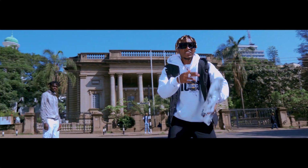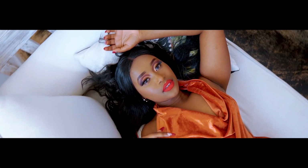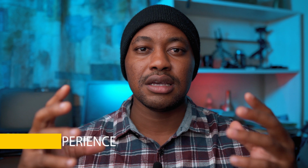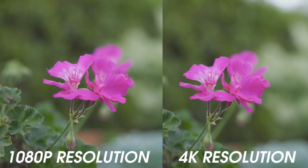And yes, the quality did improve, but I cannot attribute that fact to the camera. I can actually attribute that fact to the increase in knowledge that I got over time, basically the experience that I've had in this industry. But from today's test, I've actually proven to myself, and I hope I'm going to prove to you, that you do not need 4K for you to produce good quality video.